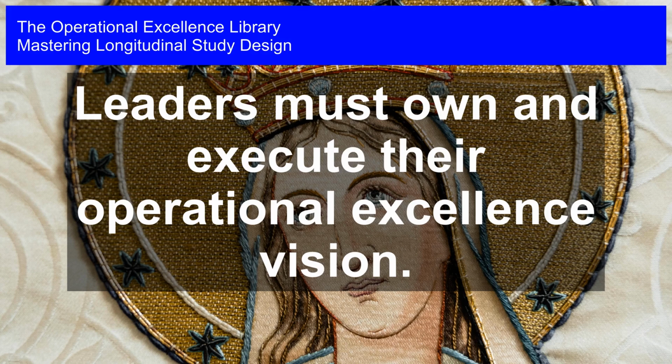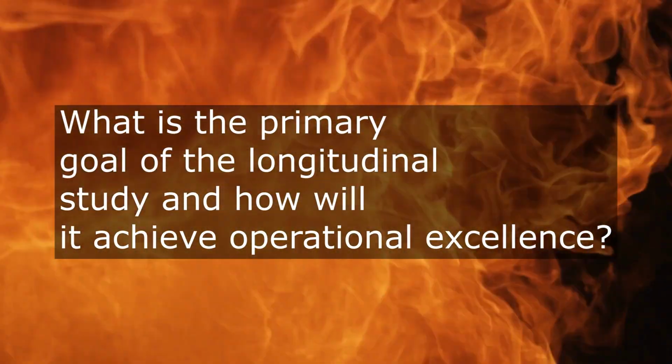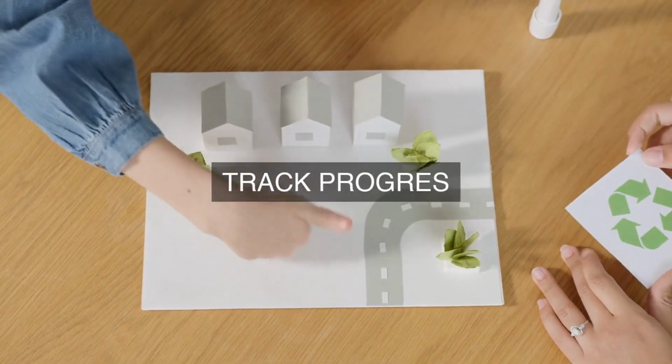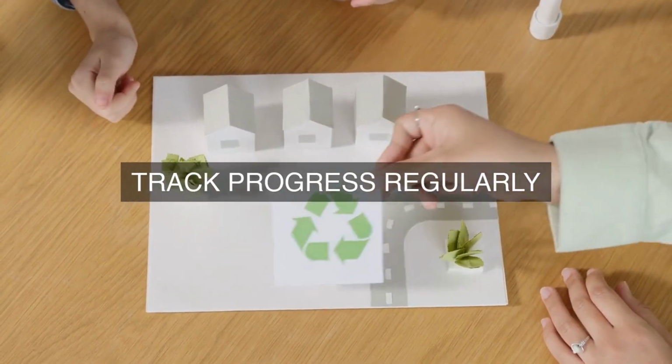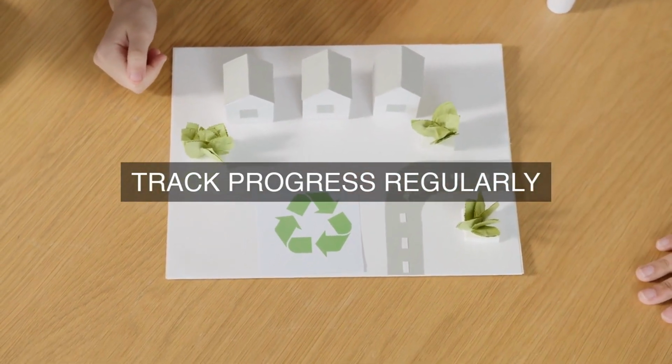Mastering Longitudinal Study Design. Leaders must own and execute their operational excellence vision. Who is responsible for ensuring that the primary goal of the longitudinal study, which aims to achieve operational excellence, is clearly defined and successfully executed through the implementation of effective strategies and processes that drive continuous improvement and efficiency?